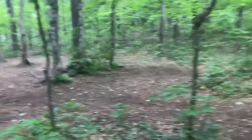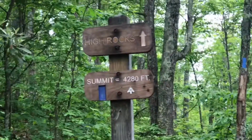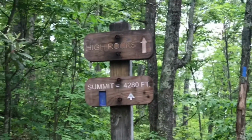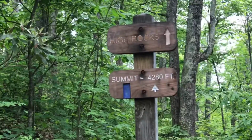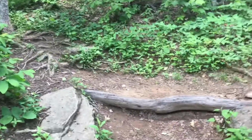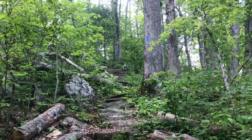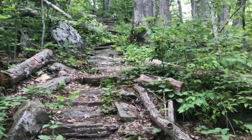So, all right, at the top of High Rocks. Everybody knows I'm a sucker for that right there. So we head up to the summit, and then we'll come back down, and the AT will head back off that way. All right, more. They're making us work for it. There must be a good reward up there.